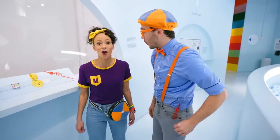Wow, look at the sign. I love it so much. Thank you, Margie, for all your help in helping me make this awesome Meekah sign.